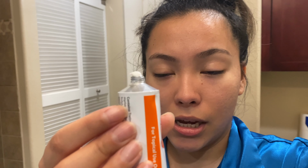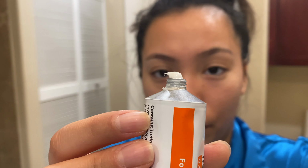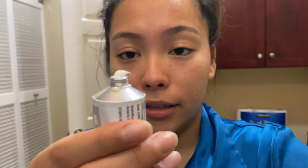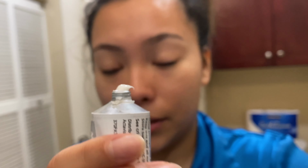The days when I'm not using it, I just really make sure to apply my moisturizer. That's pretty much it, guys. It's pretty fast. The only thing, I pressed on the tube too much, so the cream keeps coming out and I don't know how to stop it. Look, it's still coming out, and every time I close it, it squishes out the cream.